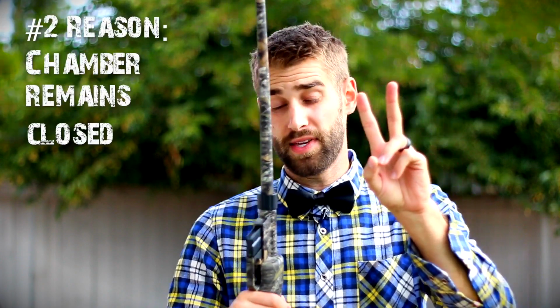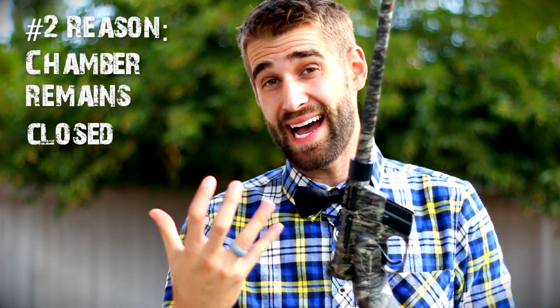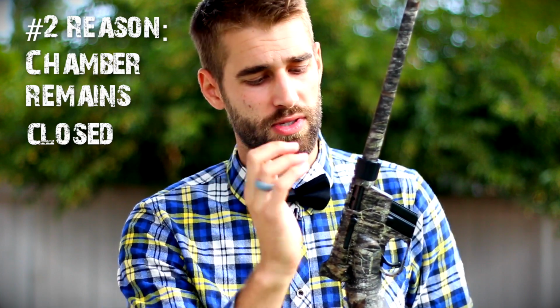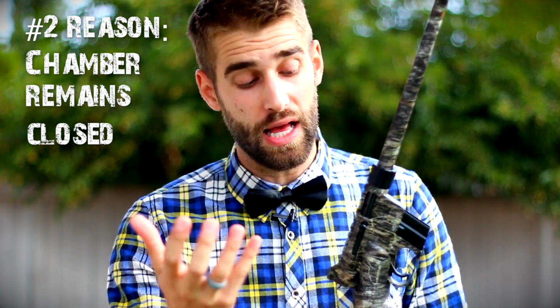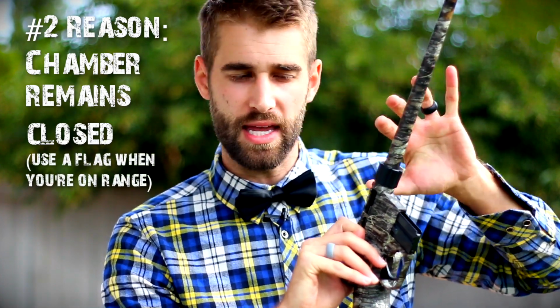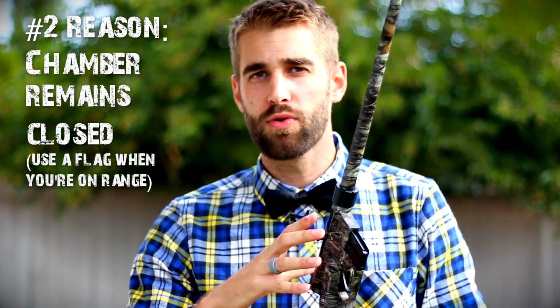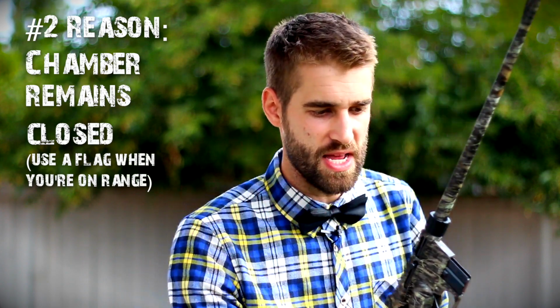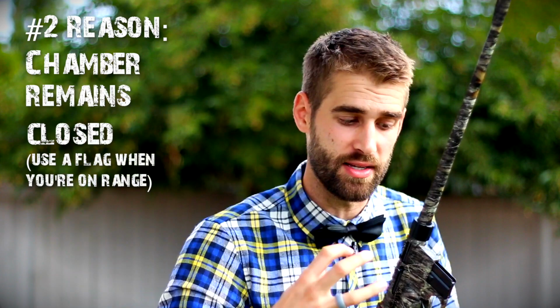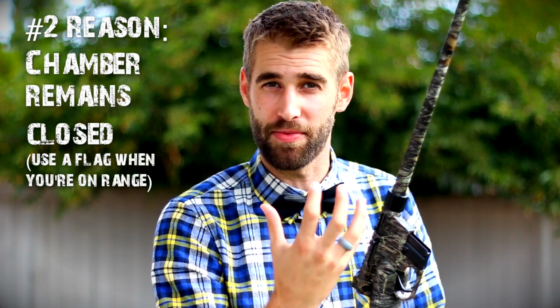Number two, and this is something that some people don't like, but I do like, the chamber automatically stays closed. Now, some ranges do not like that because they want to ensure that the chamber is empty and there's nothing in there. However, if I were relying off of this in the mud or in the woods, I would want this to automatically stay closed to keep things from getting inside and gumming up things.